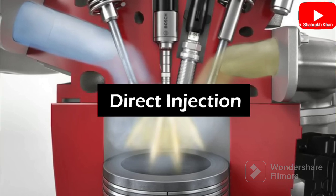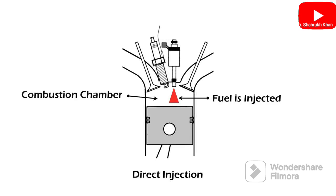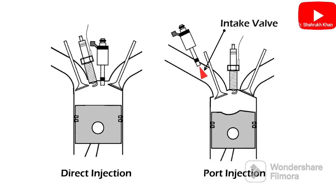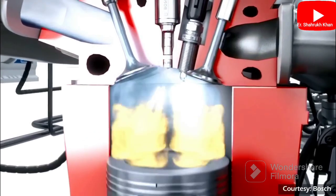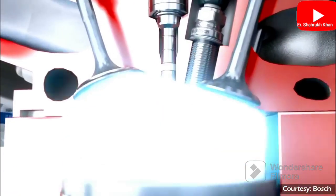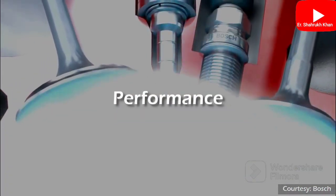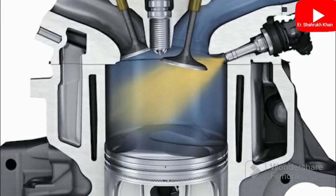Direct injection. In a direct injection system, fuel is injected directly into the combustion chamber of each engine cylinder, rather than into the intake valve, so that it looks like a diesel engine, where the injector sprays fuel directly into the cylinder. Typically, the fuel is injected during the compression stroke of the engine. This allows for better control over the fuel and air mixture and can result in improved engine efficiency and performance. This is the latest type of fuel injection system.